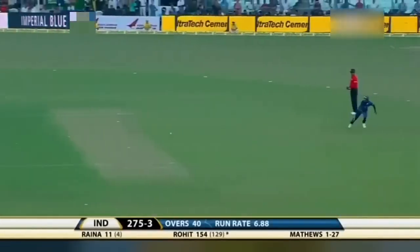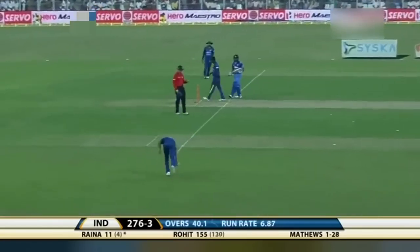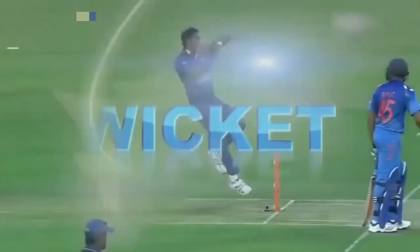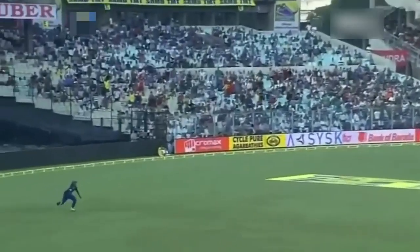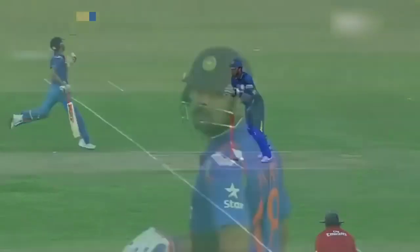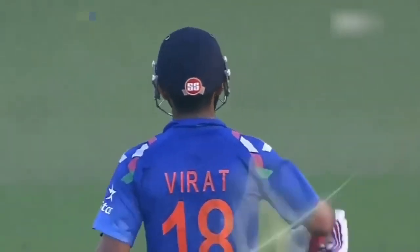Angelo Matthews. Yeah, a bit of luck for Sri Lanka, but brought about by some intent. Virat Kohli. And look at Kusal Perera in the deep. He made an attempt, he was short, but at least he was positive. That brought about the break. Just a bit of breathing space for Sri Lanka.